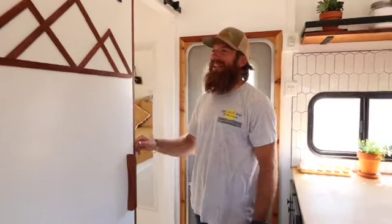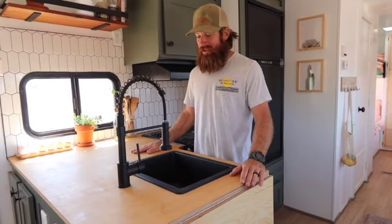So I started using a new polish on the wood, and I really love how it turned out. It's waterproof, and it still gives it the texture and feeling of wood without covering it with a bunch of poly and making it look shiny. So I'm in love with how this kitchen turned out.